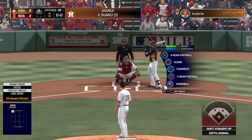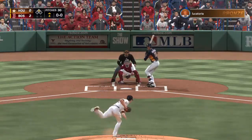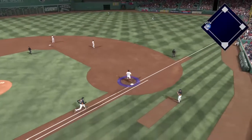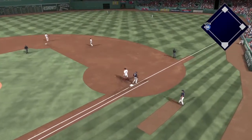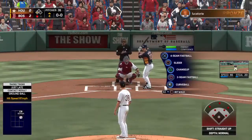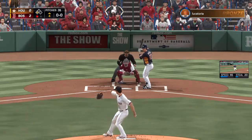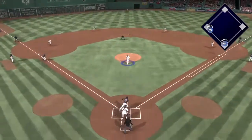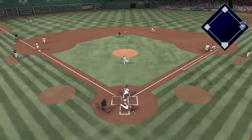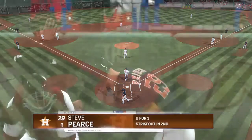Striding into the box, Manny Machado. He's 0 for 1 thus far. Hit out toward second. Gloved by Murphy. Throw to first is in time for the first out. Striding in once again, Adam Duvall. 0 for 1 for him here in this one. Slow roller back to the mound. And they're on the board as now it's a 2-1 ball game.